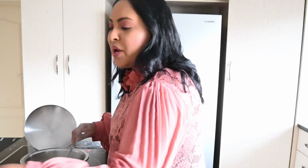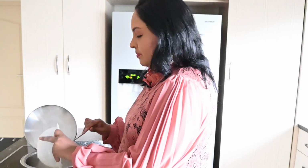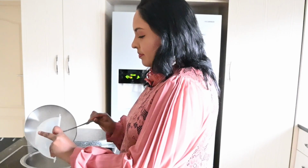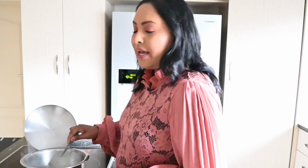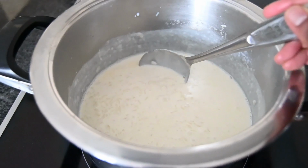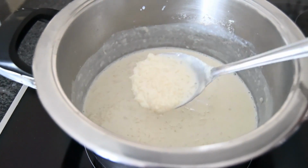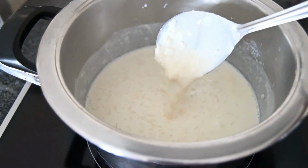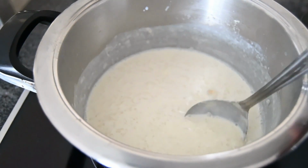Once the milk starts simmering, add in the rice that you had soaked in earlier. And leave this to cook until the rice softens. So when the rice has been cooked and looks like this, add in all the other ingredients except your pista and rose petals.